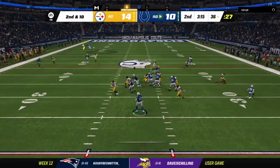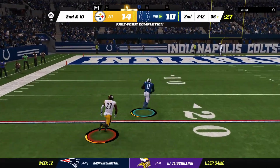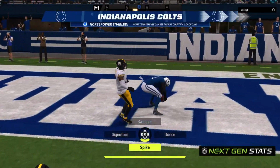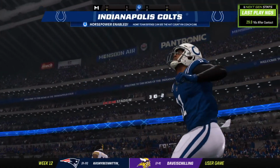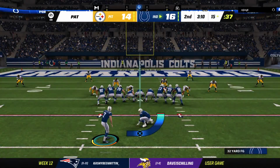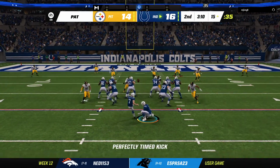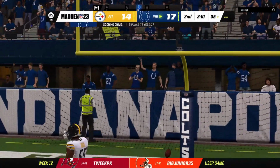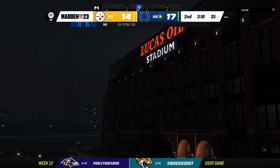To throw is Newton. And that's caught inside the 30. Touchdown, Colts. Michael Pittman, 64 yards. And the Colts have yet again retaken the lead. Extra point by McLaughlin is up and good. And it's now 17-14.